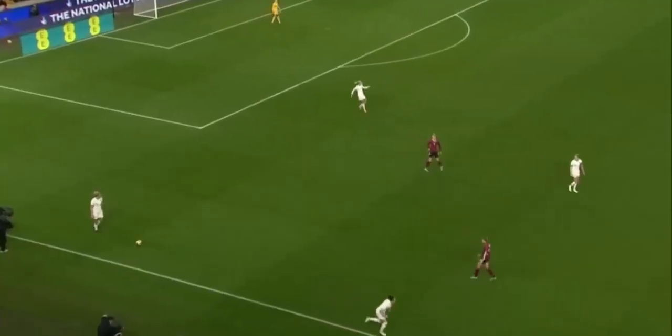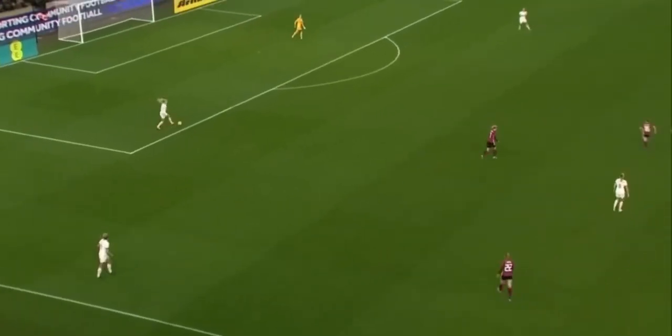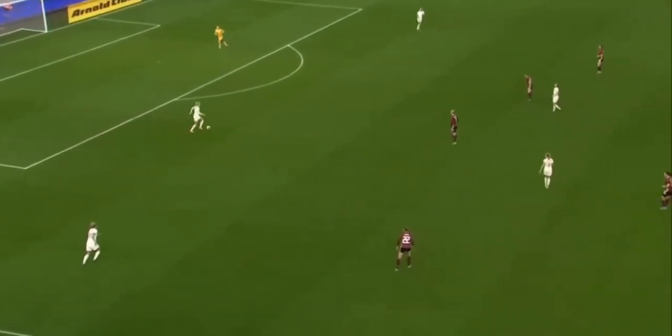And that equaliser, I must say, from Germany in the first half means that yellow cards is not going to be a determining factor to decide the winner of this tournament, which is a relief for all.